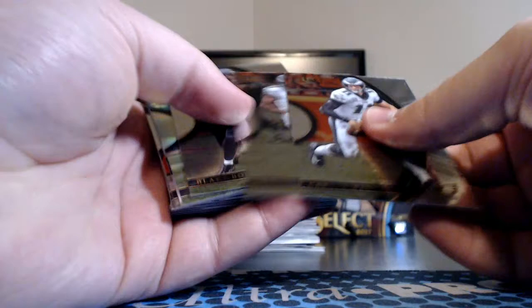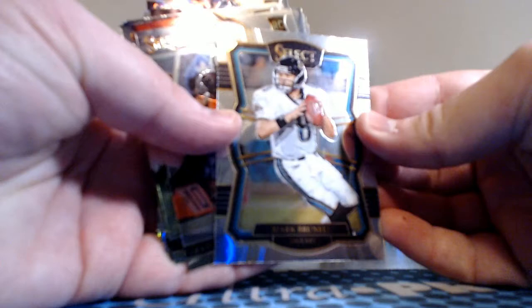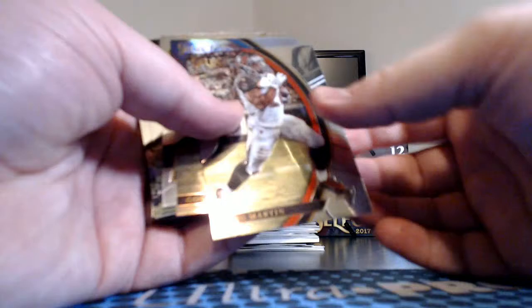So we got some plain old third-tier base there. Gerald Davis, refractor rookie for the Lions. And as far as the tiered base, a couple people asked me about that. This is a base. I'm not sure which one this one is right off the top of my head. But you can see it's different than the others. That one will ship. Our Darius Stewart, Jake Butt rookies. Refractor of Golden Tate. Devontae Freeman. And refractor of Von Miller.